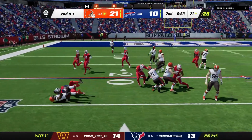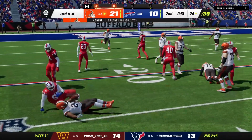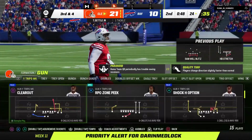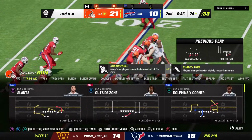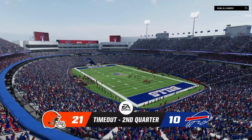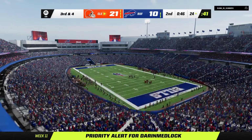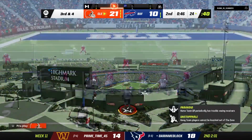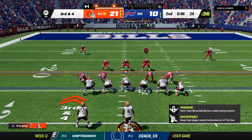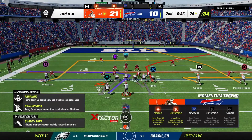And again, it's Chubb. And maybe a measure of revenge there. He's had his way in this one, but this time they get him behind the line. That's a big loss of 3, and it brings up third down. Now the Bills are going to use the first of their timeouts as the clock stops here with 46 seconds remaining in the first half. In need of a conversion on third down. They had the big play to start the drive.